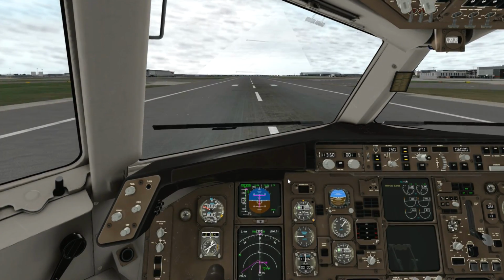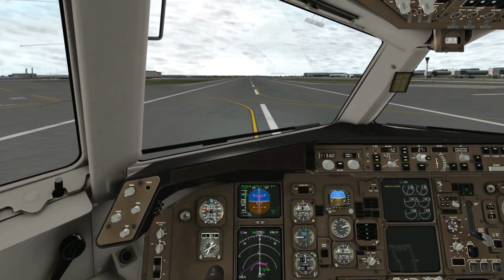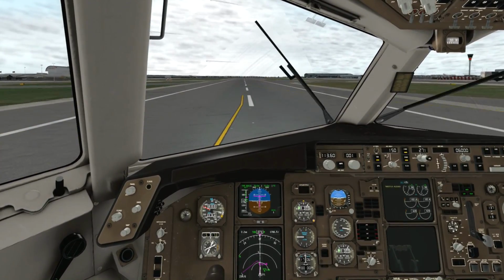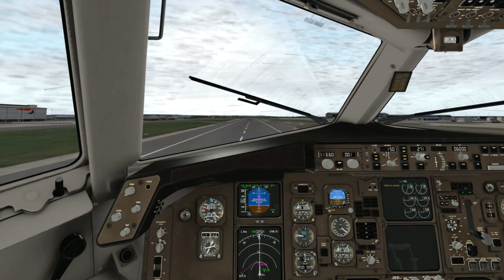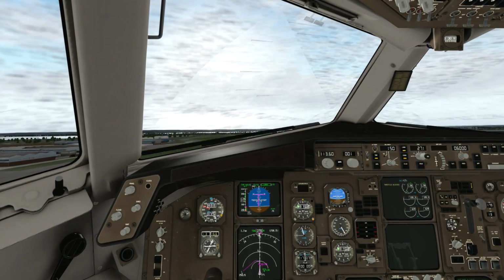80 knots. See you, London. It was nice. We're going somewhere warmer now. V1. Rotate. Rotates quite quickly, this bloody thing. It's quite sensitive. Gear up.